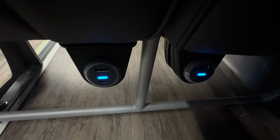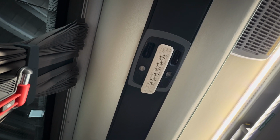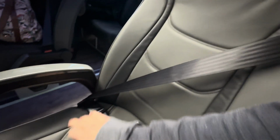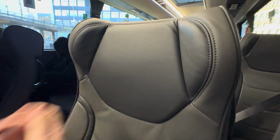That said, each chair does come with its own power source in the form of a USB port. To the left you'll find the control to the seat's generous recline. Up top you've got the reading light and ventilation. Finally, I find the seats to be extremely comfortable. They are well padded and well shaped, and the leather gives it a touch of class.